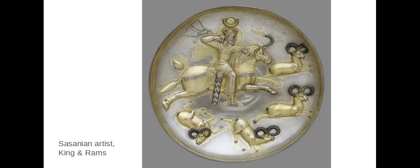And this is on a metal plate. So the artists that made this used gold and silver and other precious materials to make really beautiful pieces of artwork. But we can see again that having people moving and doing things is really important.